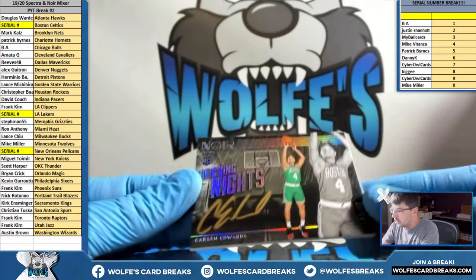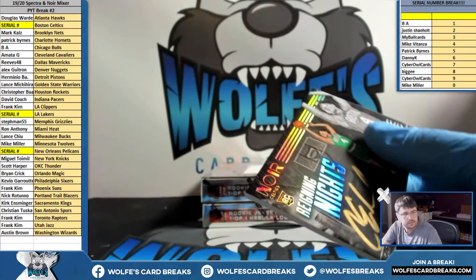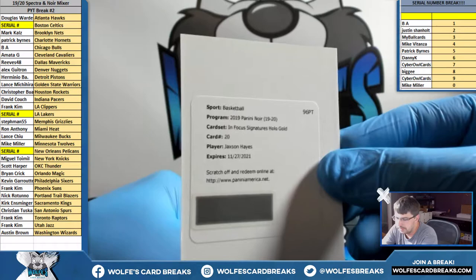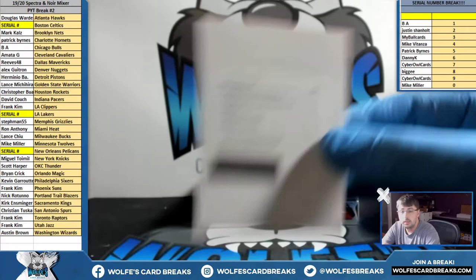63 out of 99. That'll go 3 spot in a serial. 63, 3 spot. Carson Edwards, rainy night autograph. In focus signatures, hollow gold, number 10, Jackson Hayes. That'll go random to the serial. That's Pelicans. Jackson Hayes is Pelicans. In focus signatures, that's on card. That's a hollow gold out of 10. That one will go random. So we'll random that one off at the end of the break here. See who's going to get that from the serial.